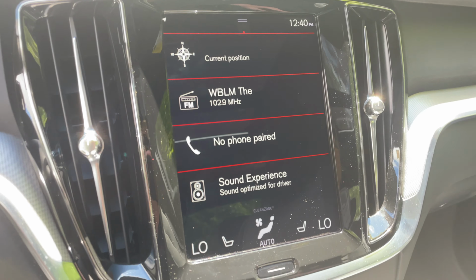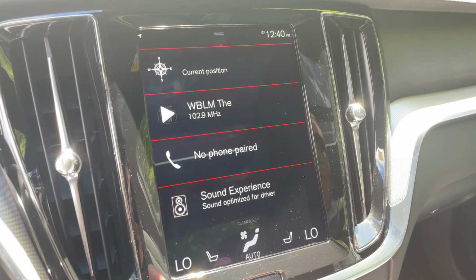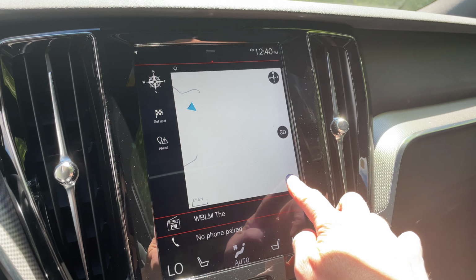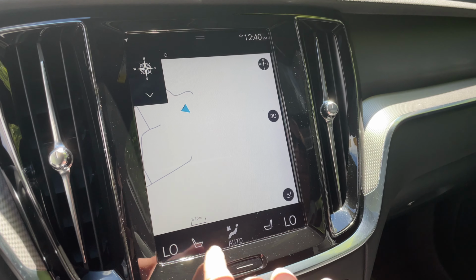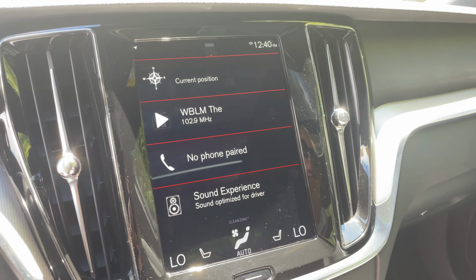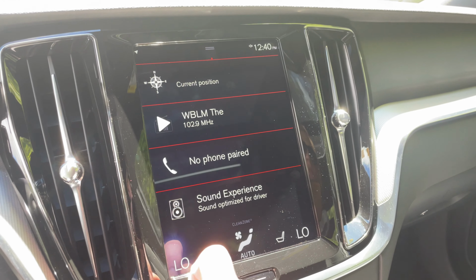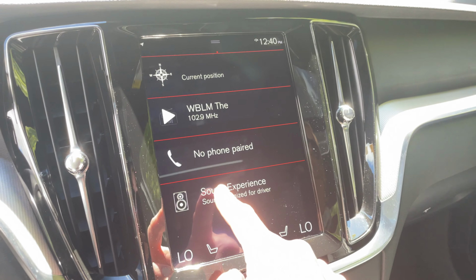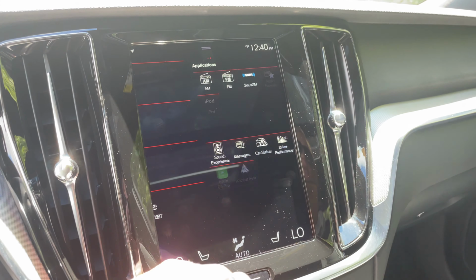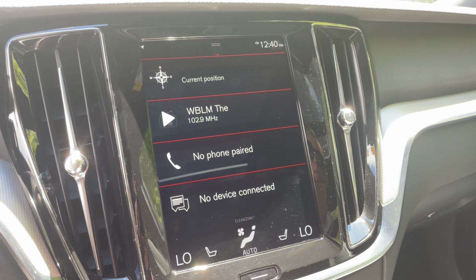Your center screen, we'll turn this down. This will always be set up like this. You have navigation at the top. You're back to your home button. We'll bring you back one more time. Your media, you can change that up. Pair your phone, check out the sound experience, or if you'd rather have, we can slide this over. If you'd rather see your text messages there, you can do that.